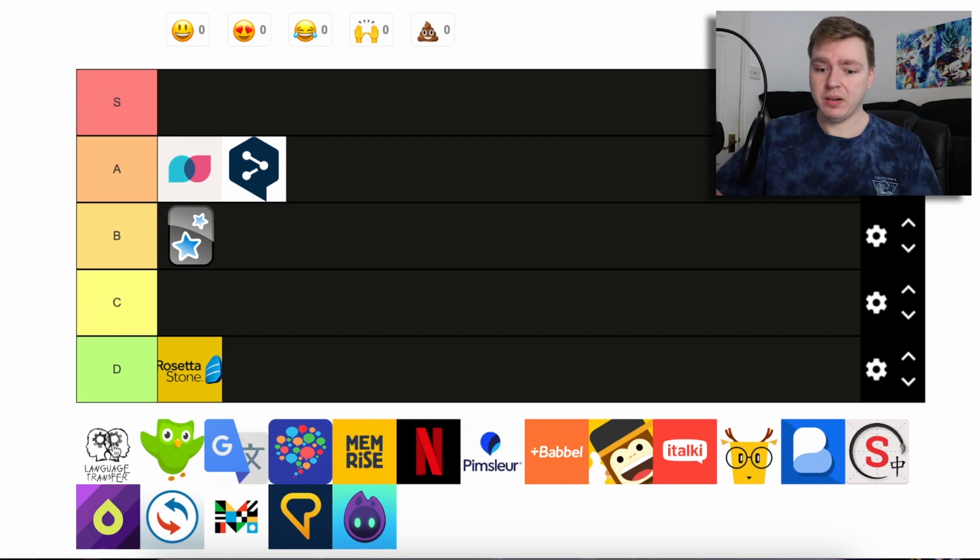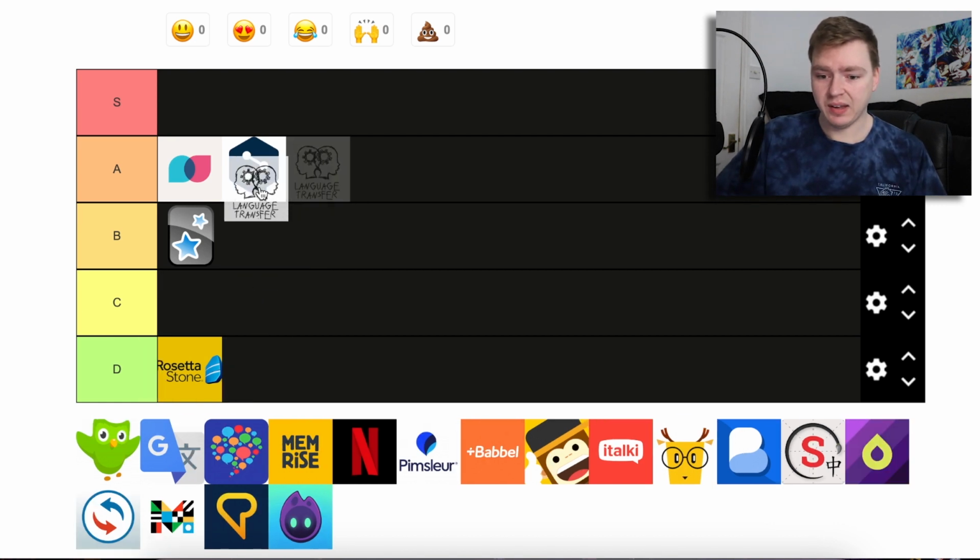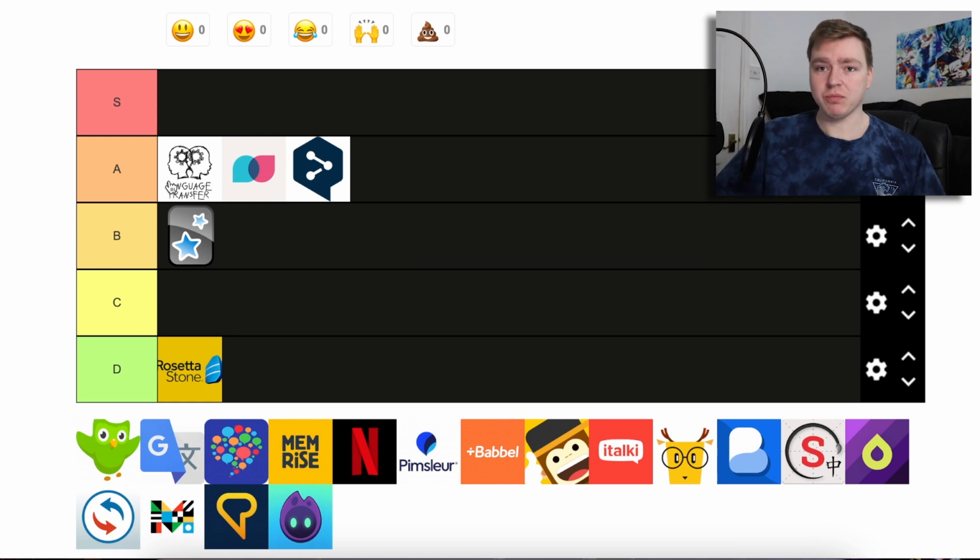So with all that in mind, I'm going to put Language Transfer in the A tier above both of these apps. Actually, I'm going to put it right up there because I really do think it's very useful. In French, especially for my first week of learning French, it really propelled my French learning a lot. I learned a lot of French very quickly, and this app very much helped me with that.